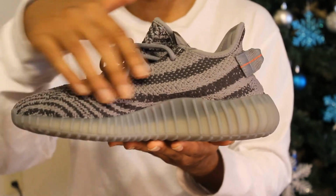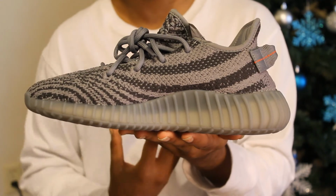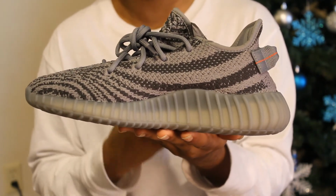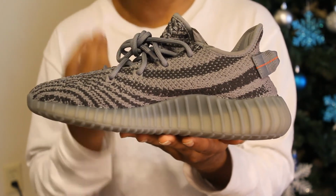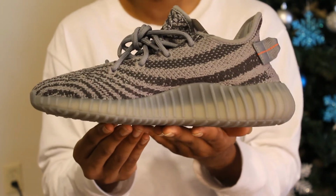As we go around the shoe, this is one of my favorite spots as well. The side design, I really do love that design, especially when you can see it. I had the Oreos, well, I have the Oreos. They're black and white. You can barely see the design with the white freckles, but I have the zebras, and the zebras go all out. That's the first thing you notice when you look at the shoe.